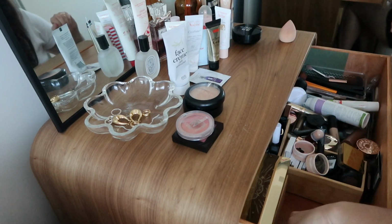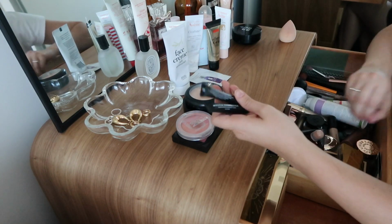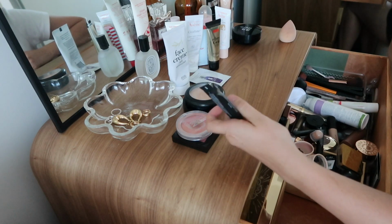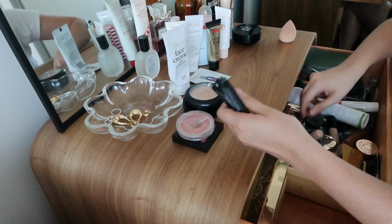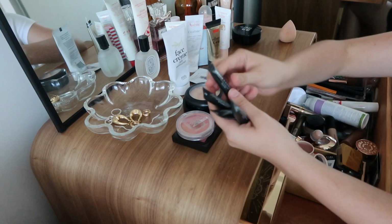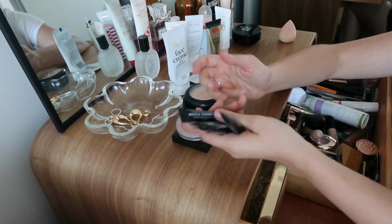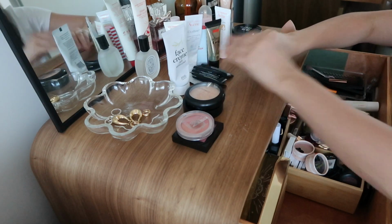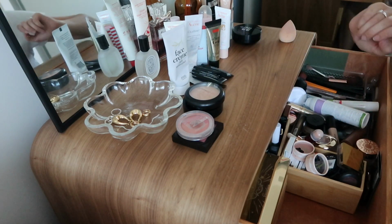Then I've got a whole bunch of these Mecca Cosmetica sunscreens. These are a bit more of a skincare item. These are just testers of the sunscreen, so I go through these pretty fast. I've got a lot of them. They were free, they just handed them out. So I put them in my body care slash moisturizers area.